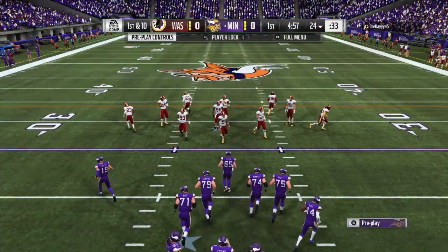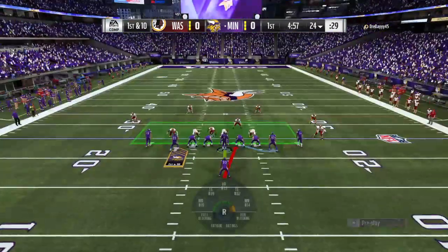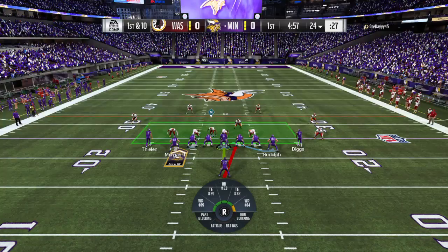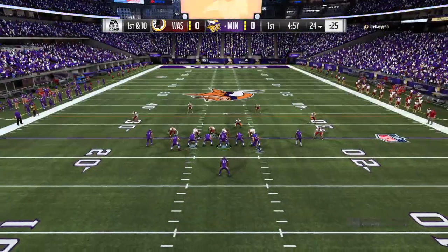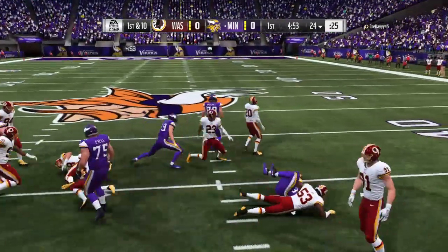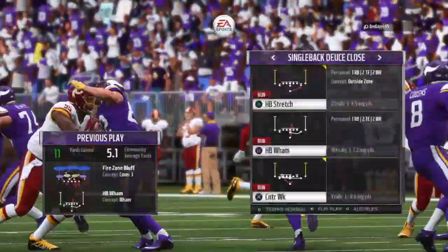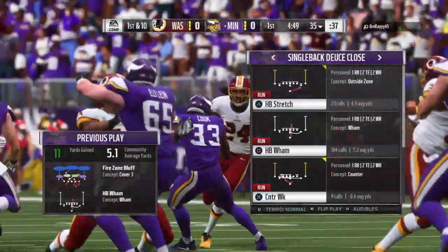Cousins and the Vikings with a 1st and 10. The first carry now for Dalvin Cook. And up to the 35 before they're able to knock him down. The drive starting with a 1st down, 11 yards on that pickup.